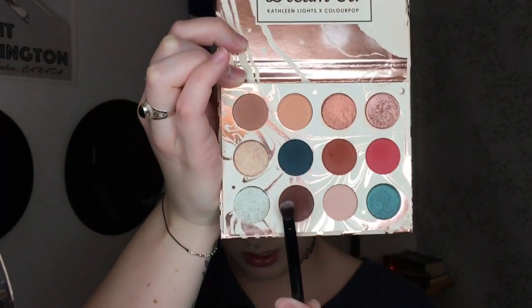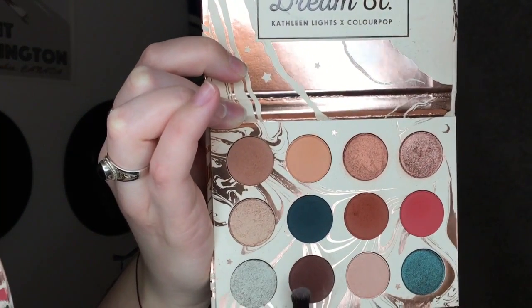I'm going to take what I believe to be Elf-ish, which is that deep chocolatey brown shade, and I'm not going to connect these two areas of color this time. I think I'm just going to leave these right in the deepest parts of the socket, but instead of swiping, I'm really packing on the lid using stippling motions and trying to just lay down the color before doing any blending.